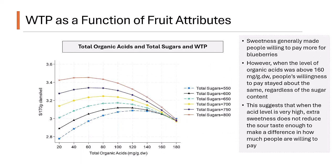I'll skip this one. So here we have the total organic acid to total sugar content. I just wanted to show here the relationship between organic acid and sugar, without calculating that ratio, just showing the willingness to pay for various levels. So as you can see here, the lines increasing means that higher levels of sugar content give higher willingness to pay. We see a decline as organic acid increases.